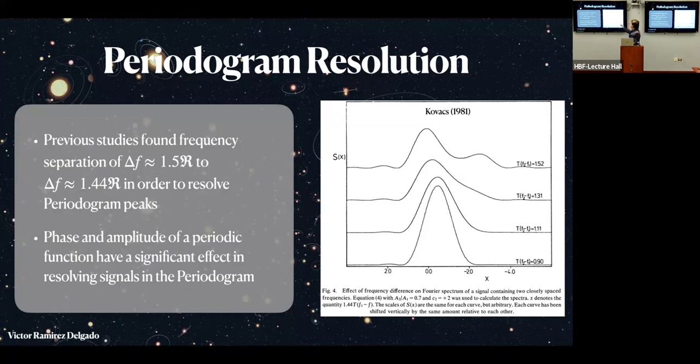And as you separate them, as you go from a separation of 1.1 to 1.31, you start to see the peak of the second periodicity. But here comes the issue: if you have closely spaced frequencies, then you're simply limited by the resolution of the periodogram, by how long your time series is.